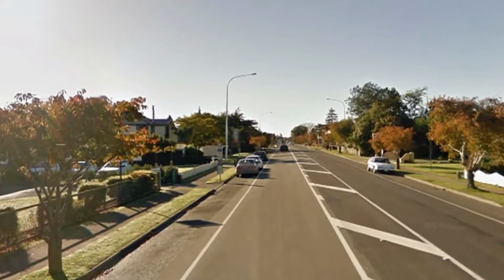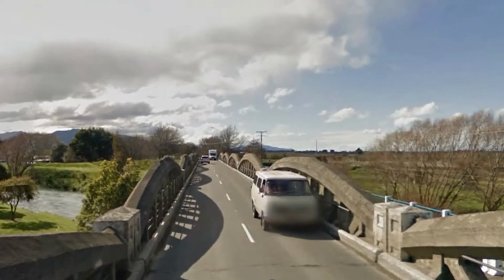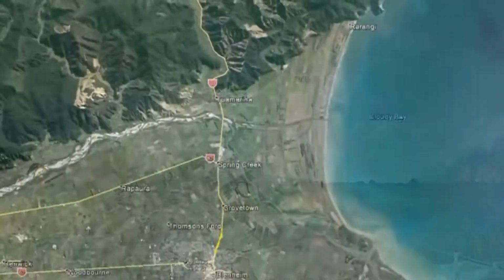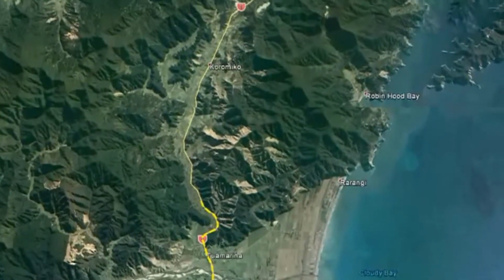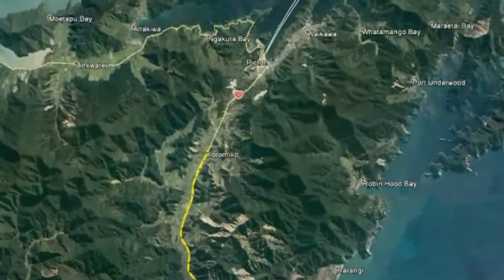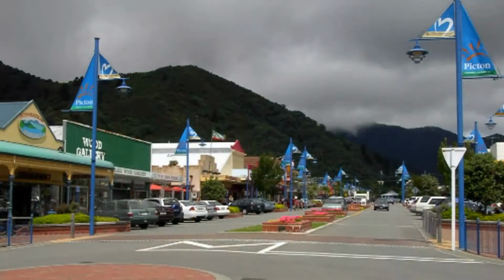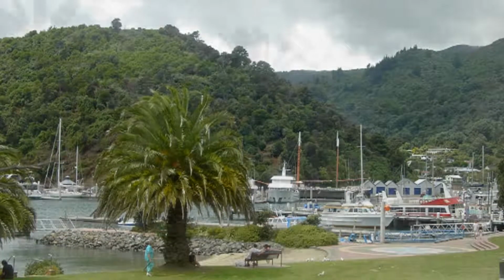Back into Blenheim for a restful night. Because of the wine festival we had some time on our hands, but we decided to go back to the Picton area. It is quite an interesting drive through the mountain pass to Picton. Picton is a pretty town, but we found a motel just east of the town overlooking Queen Charlotte's Sound for the night.